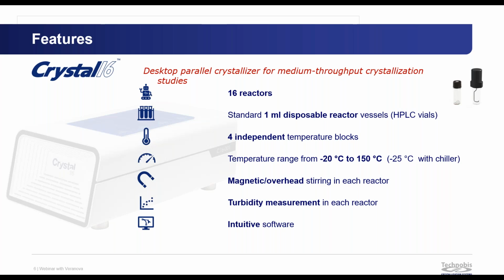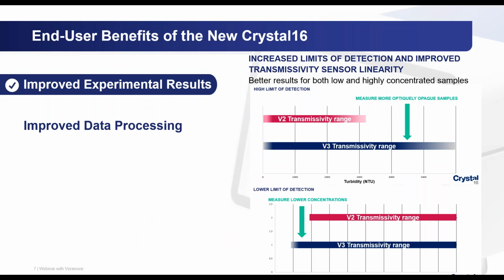Magnetic and overhead stirring, turbidity, the transmissivity technology that some of you might know about, this is also a big improvement. The technology is brought to a different upper level than before. We are now able to detect lower concentrations, for example with carbamazepine, but of course it is dependent on the system that you are using. I can give an example: with carbamazepine, at lower concentrations we were able to detect about 1 milligram per milliliter, now we can go as low as 0.5 milligrams per milliliter, and the same also for the higher concentration. So your window of detection is enlarged considerably with this new version of the Crystal 16.